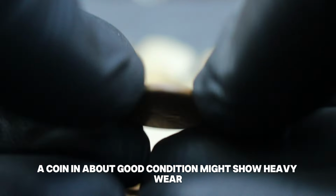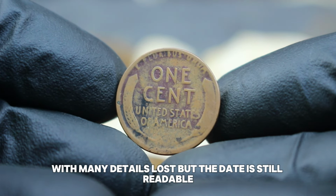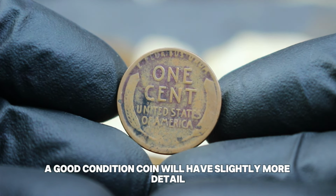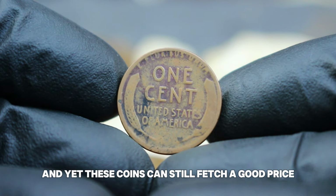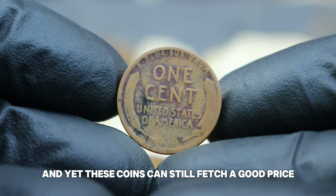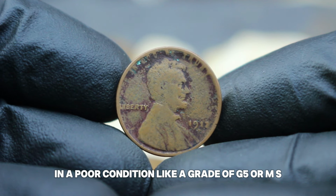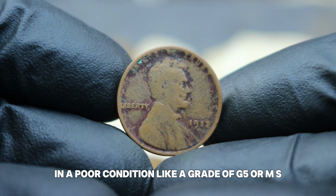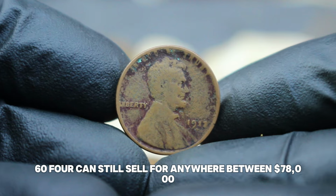A coin in about good condition might show heavy wear, with many details lost, but the date is still readable. A good condition coin will have slightly more detail, but it's still heavily worn. And yet, these coins can still fetch a good price in today's auction markets. On various auction sites, a 1917 wheat penny without a mint mark in a poor condition, like a grade of G5 or MS64, can still sell for anywhere between $78,000 now.